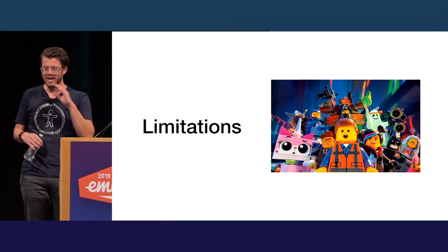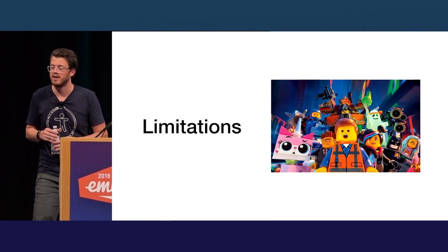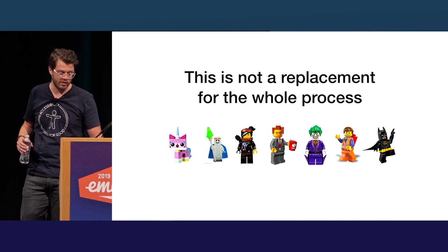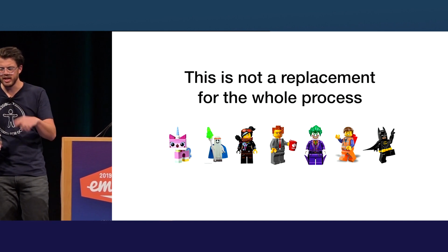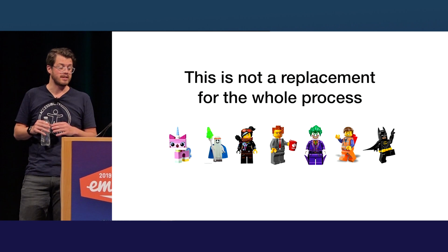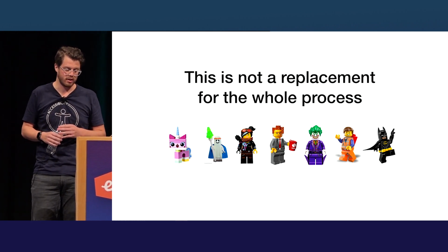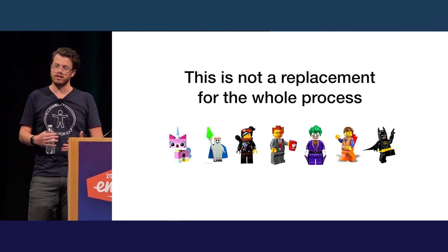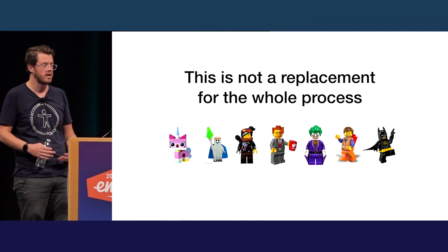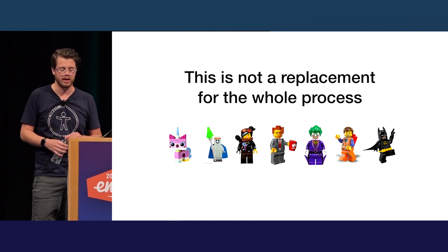I digress, though. We have limitations, and we have solutions for some of those limitations. And we don't have solutions for others. But maybe we can find a path forward where we will. Limitation number 1, this is not a replacement for the whole process. Again, accessibility is not just a checklist, and I can't stress that enough. But now that we've completed some of the checklist, we're ready to go and have those more exciting conversations with our product teams and our designers, and really start from a place where we've got good building blocks.